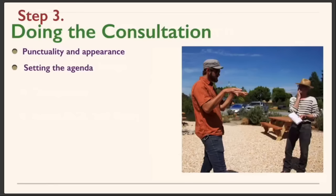So, setting the agenda. This is part of the expectations that you'll set with the clients. You really want to set this agenda in a way where they know that at the beginning of the consultation, you're not going to be giving a lot of suggestions. I really suggest that you spend the first half of the consultation being the detective, using leading questions as a way to gather input on your client and on the land.